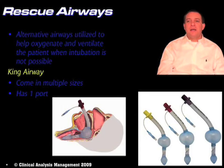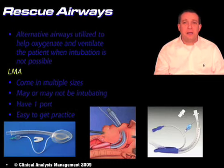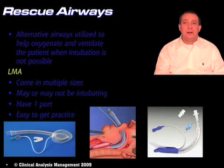Now, when we talk about the LMA, it has by and large become the most commonly used airway in surgery. There's a lot of advantages to the LMA, not the least of which is the fact that the training is relatively easy. There's lots of opportunities for training, and for flight programs or critical care transport programs, that is probably the biggest advantage of the LMA, is the fact that when it comes time to assure competency of your staff, there's a bazillion LMAs put in surgery every day in this country, so it's as easy as getting your staff to the OR to get them LMA experience.